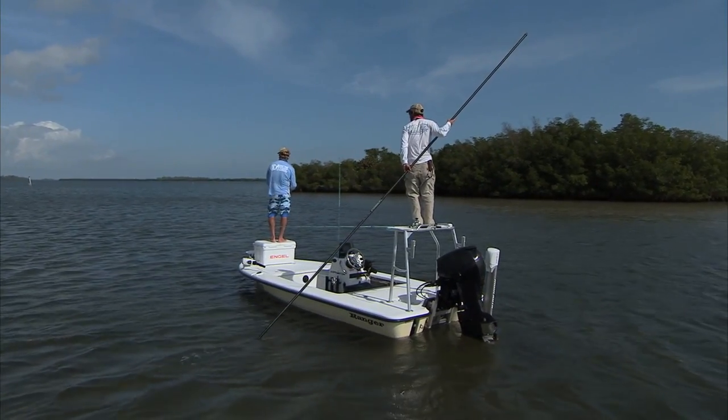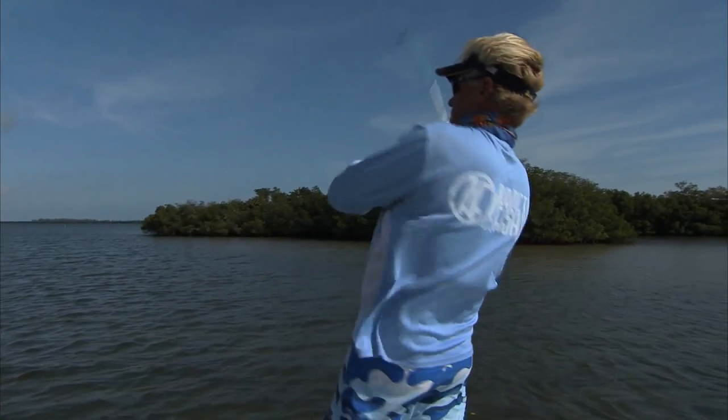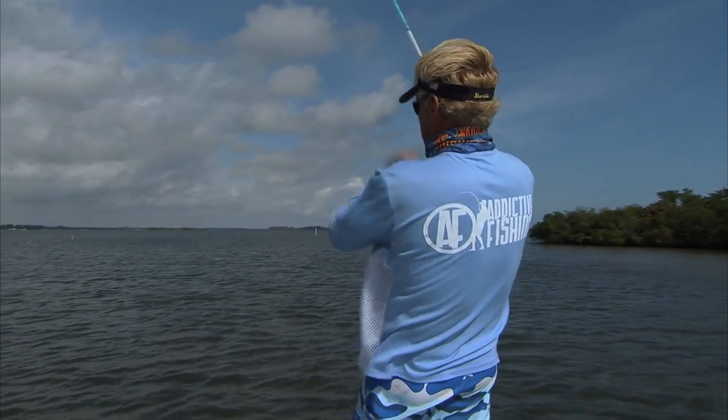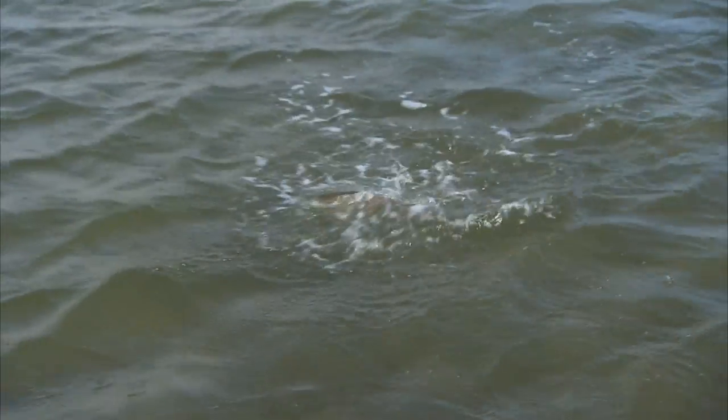I'm trying. How's that? There he is. Right there. Good job. That feels like a good fish. Oh, it's one of them big trout. You want to throw that talon down? Yep. That's one of them nice sea trout right there, just like we've been talking about.